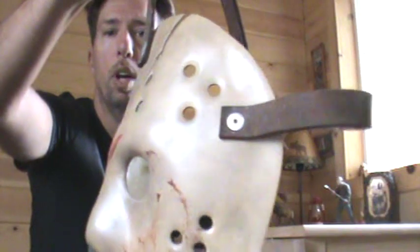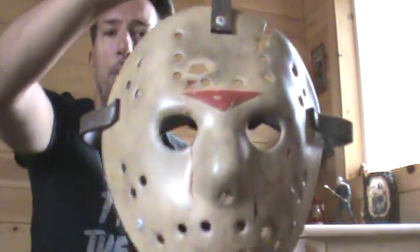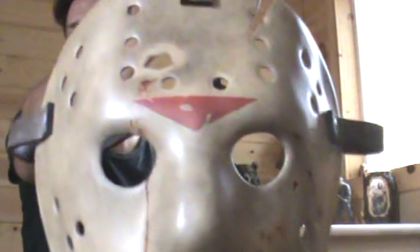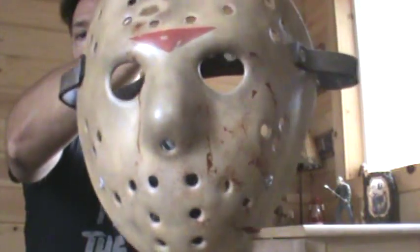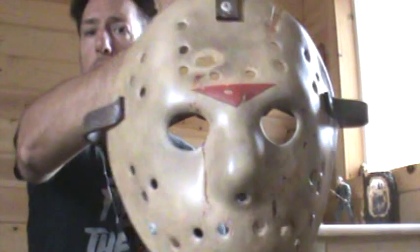But again, when I was 12 and I spent a good part of the summertime watching this movie after I taped it off TV, there's something about the Jason Lives hockey mask that always resonated with me. I just loved the blood detail he put on there from victims, like that one cop whose head he crushed.